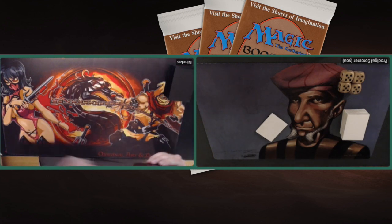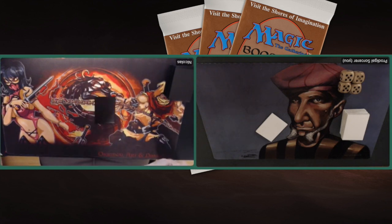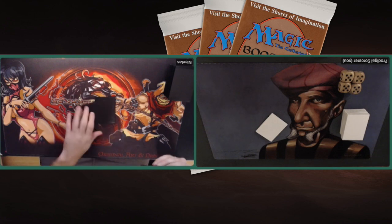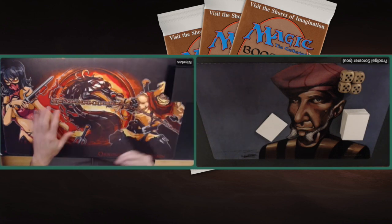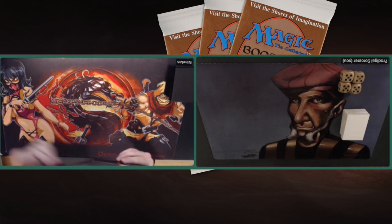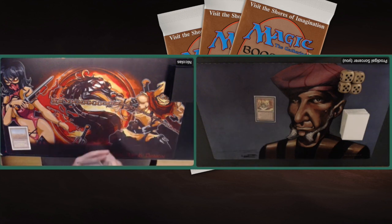He's got to put 2 cards on the bottom. That's got to be tough. That's 1. That's 2. So it looks like, yeah, he's going to keep it. Okay, so it looks like we're on our way now. Getting my hand as well. There we see a scrub land and a pass. So the dual land, white and black.